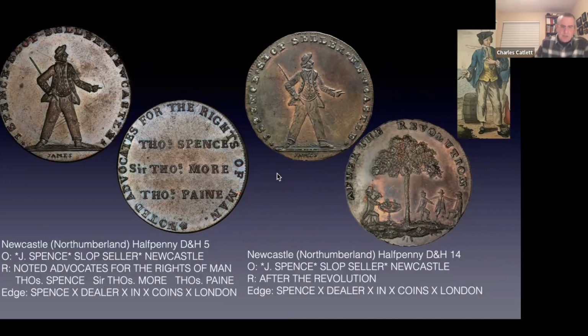This one notes advocates for the rights of man, which include Sir Thomas More, who was a noted Renaissance humanist, and Thomas Paine, who advocated for the revolutionary causes in America, and not being a shy one, Spence listed his name first among the 3 Thomases. This other reverse after the revolution is how Spence envisioned the freedom after the revolution if his plan was followed.